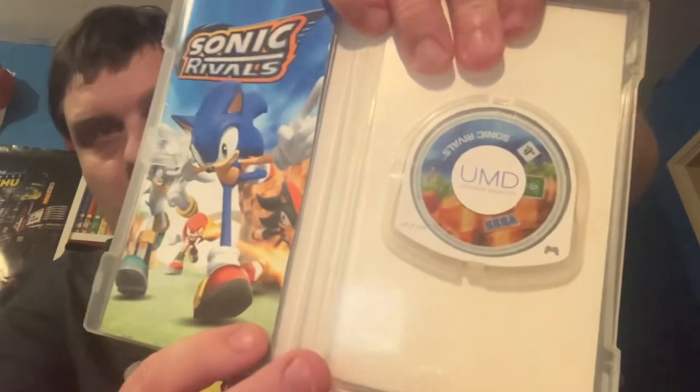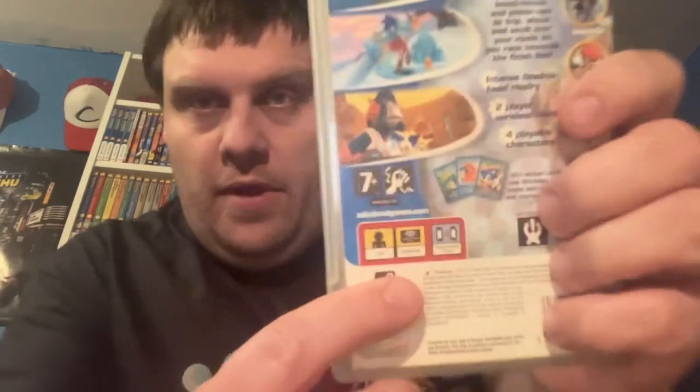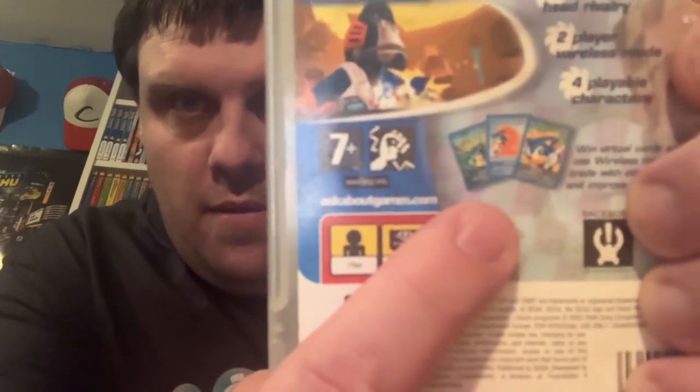It's got a manual, which isn't in the best condition, but I'm happy it's there. It's got a cool UMD as well. Looks very Green Hillish. So yeah, also a nice reference to old school Sonic there with them cards. So yeah, Sonic Rivals. It's a sort of racing game. I know that much, but I'm not entirely sure much else about it because I haven't played it. But it's Sonic, so I don't care.